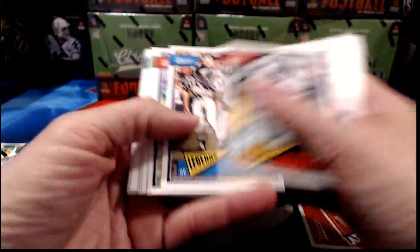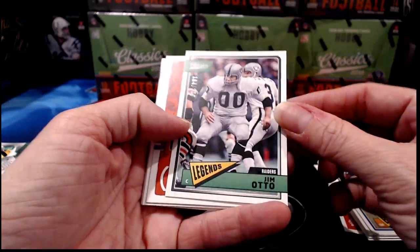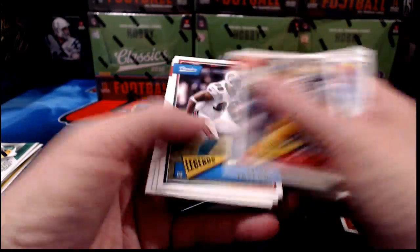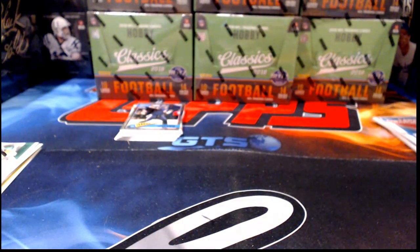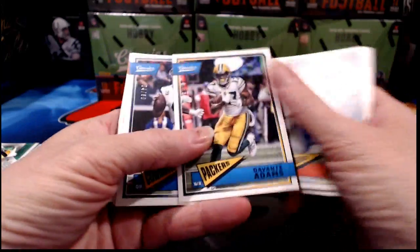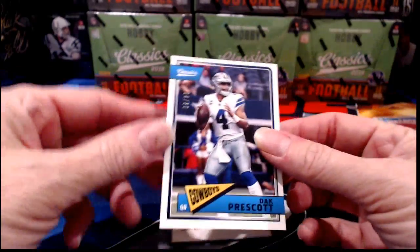Keep hearing some really weird noise. I think it must be really windy outside or something. I'm hearing some kind of really strange noise. Hope it's not just in my head. Jim Otto for the Raiders to 299, red back parallel. Probably some of my neighbors doing something. Some of my neighbors like to live loud, I guess is the best way to say it.